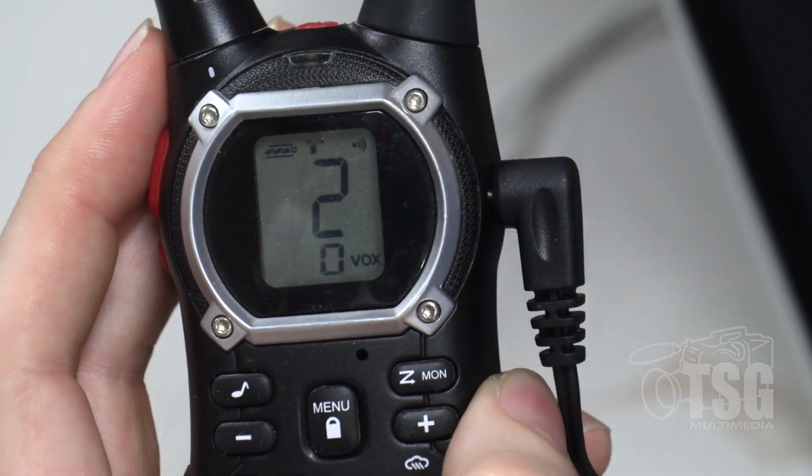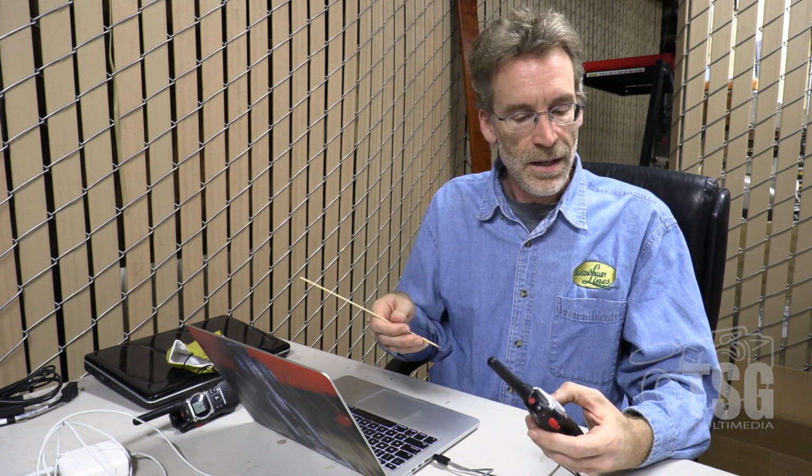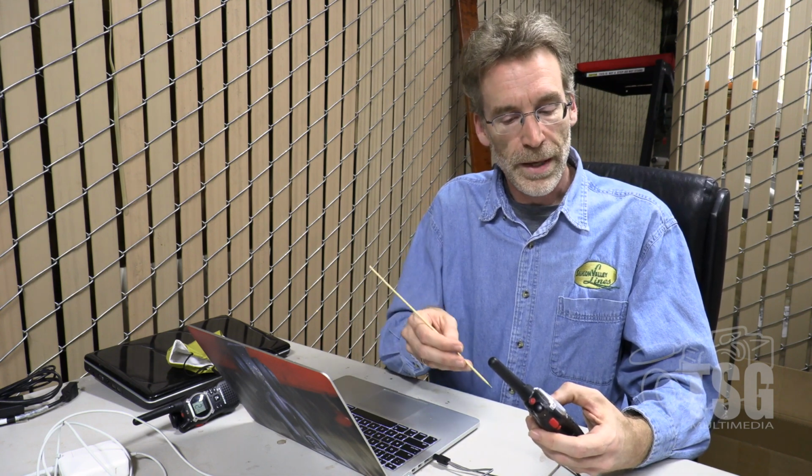So as soon as the radio detects there is a headset, or in our case, a computer connected, it will turn on VOX mode. And what that does is that any output from the computer automatically triggers the transmitter of the radio, so the radio starts sending. That way, when someone says something in the video conference, the radio detects it through VOX and starts transmitting.